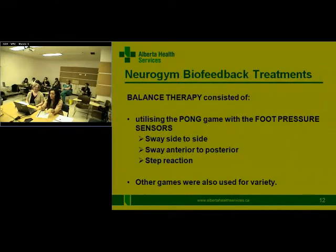Okay, and next is the balance therapy, which we use that white electrode, and that's like a pedal, kind of an electrode sensor, where the client stands on top of those plates. And we also try different kinds of games, but the idea is to work on side to side sway, shifting side to side, and sway anteriorly, posteriorly, like kind of limits of stability, balance exercise.